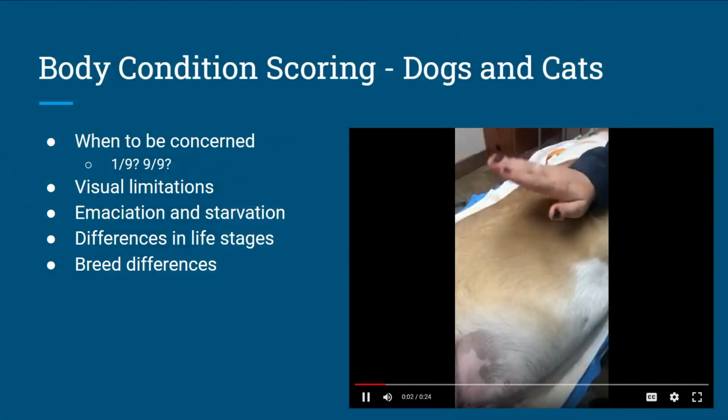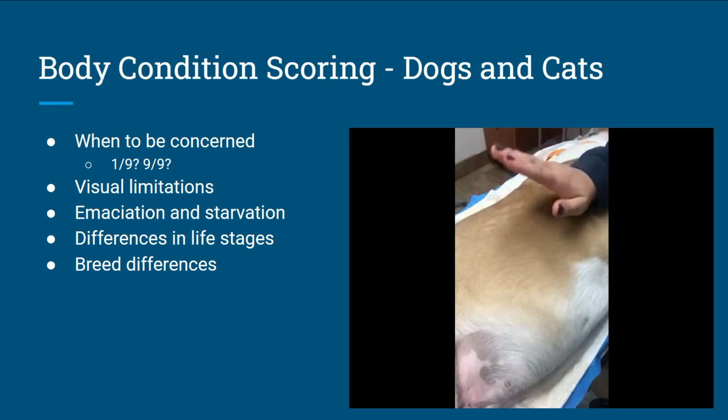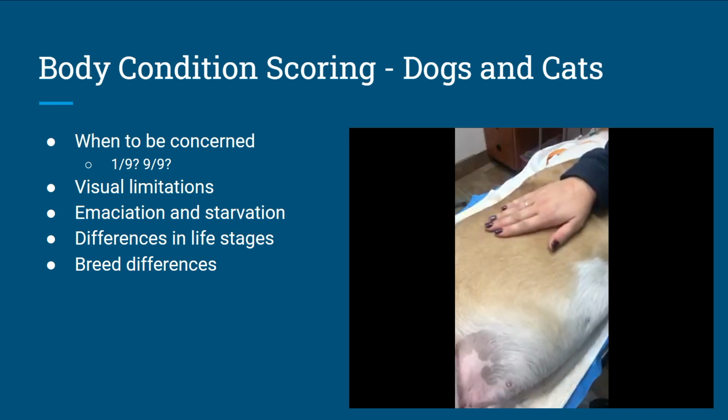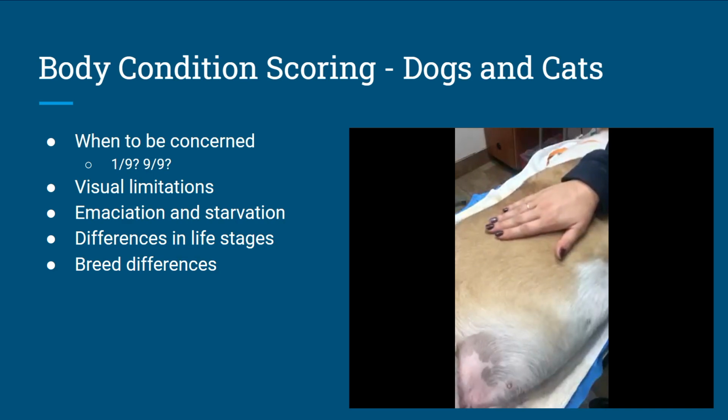And so with that, we're gonna touch base about some body condition scoring. So we'll start with dogs and cats. That video is a little distracting, isn't it? This is obviously not a skinny bulldog that I spayed a few years ago.